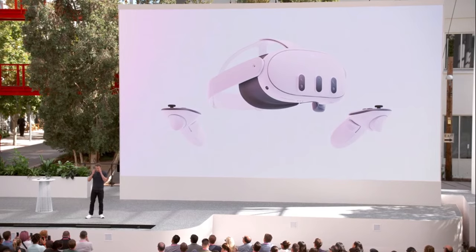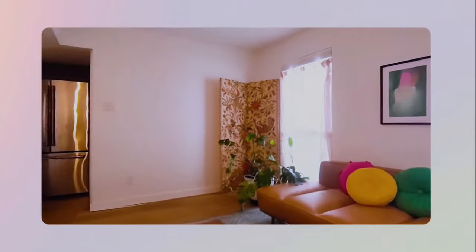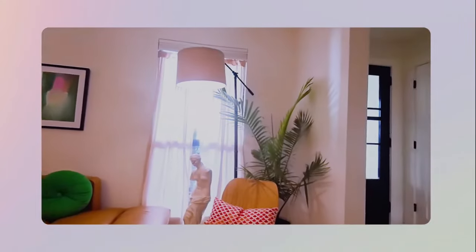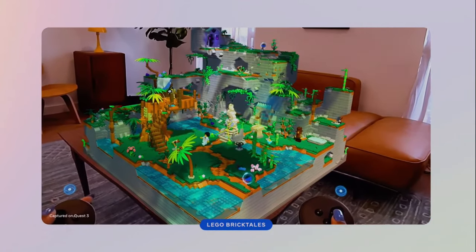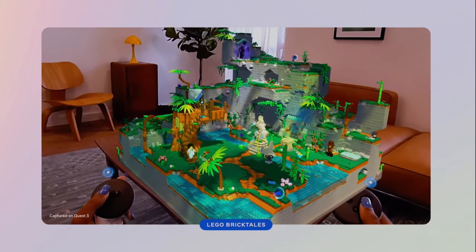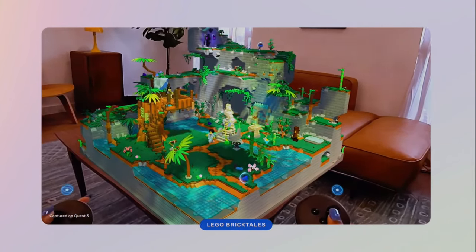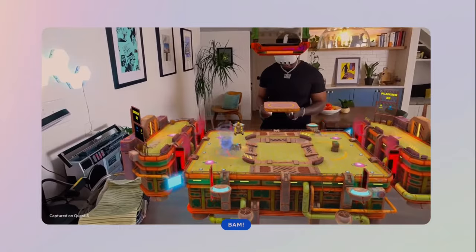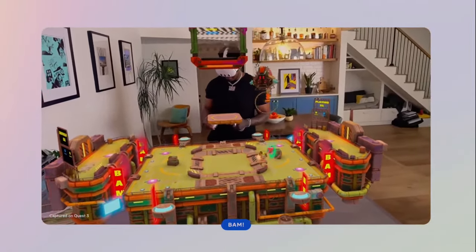So when you put on Quest 3, you see the physical room around you. Only now, it is a canvas that you can bring your digital objects into the world. Quest 3 understands your space, so you can play with the world around you. You can solve Lego puzzles, or you can build your own creations on any flat surface in your room. You can play games like BAM with your friends sitting around a table, whether you're physically right there together, or even if they're far away.